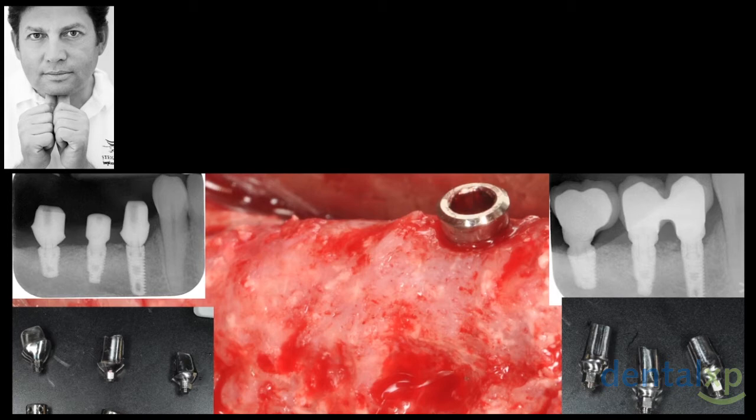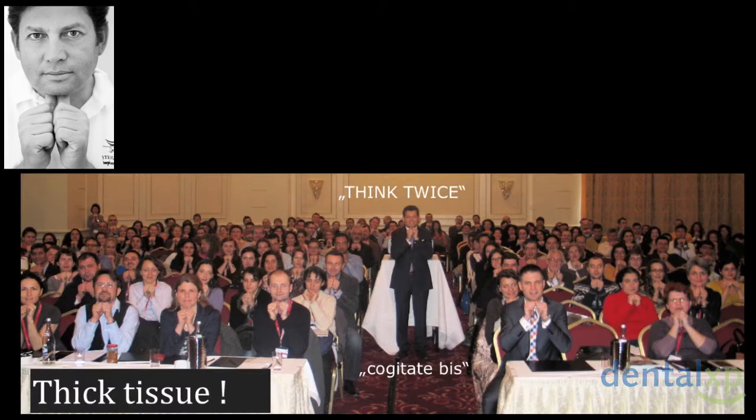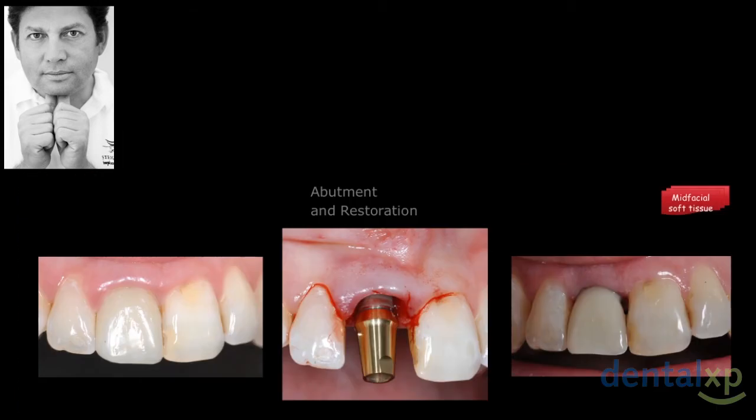We had to take these CAD-CAM abutments, throw them away, and start again. So I was looking for the analog hero, and I found the analog hero, which was able to give me what I wanted for protection of my soft tissue. Now let's see, thick tissue is different. These dentists have patients with thick tissue, which these techniques can work very well. So let me show you one case, step by step.